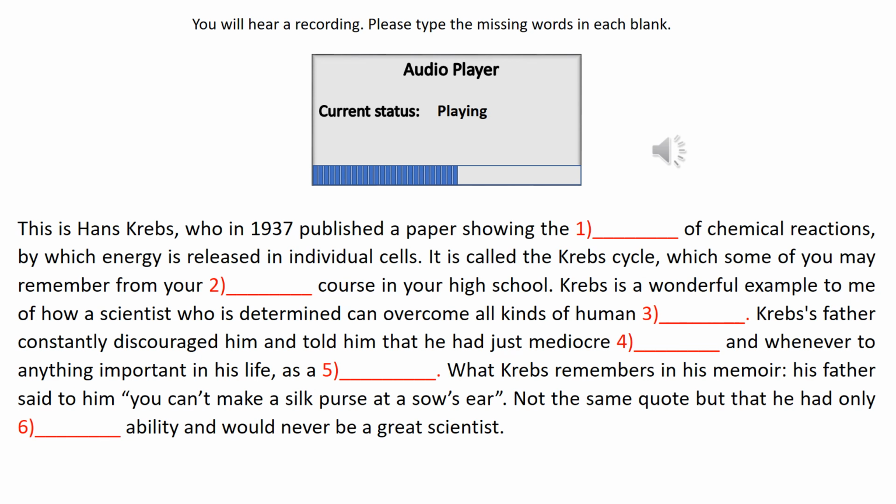Krebs's father constantly discouraged him and told him that he had just mediocre intelligence and was never going to do anything important in his life, as a teenager. What Krebs remembers in his memoir, his father said to him, "You can't make a silk purse out of a sow's ear." Not the same quote, but that he had only mediocre ability and would never be a great scientist.